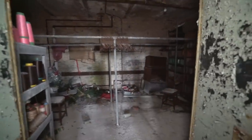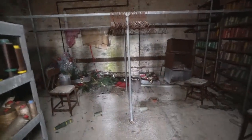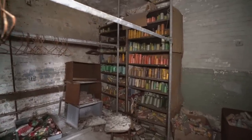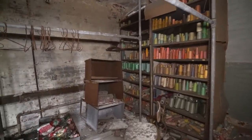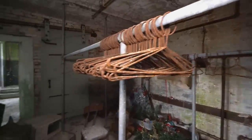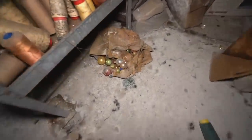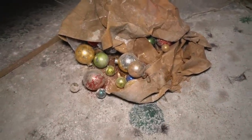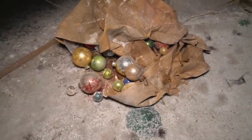Damn landscapers outside. Let's take a look inside this little storage room. Wow. Of course, you got more fabrics left behind in here. What a cool little place. Look at these. You have ornaments left on the floor, more Christmas decorations. Saw the gifts, saw the Christmas decorations, and now the ornaments.